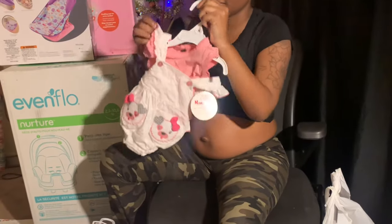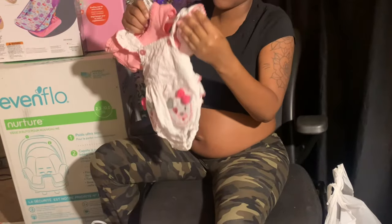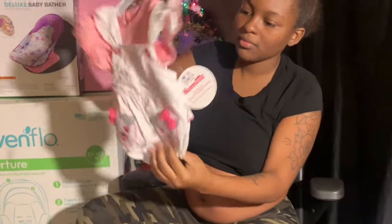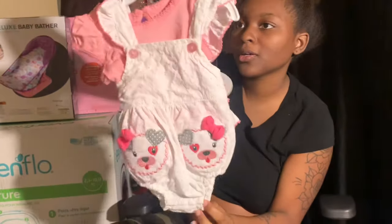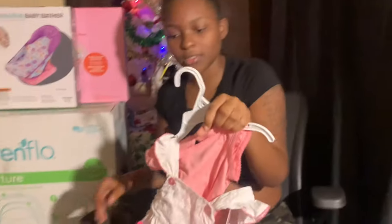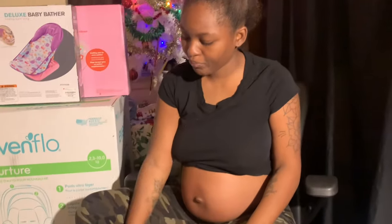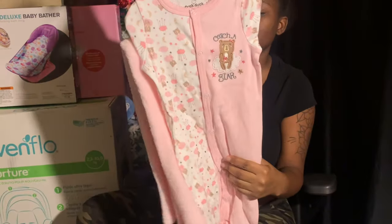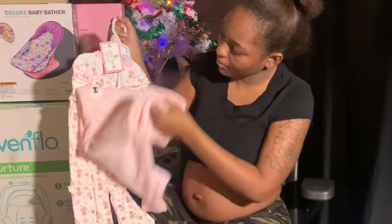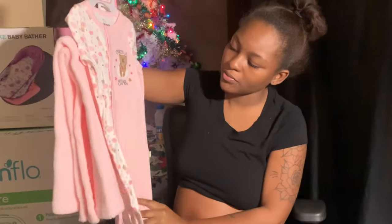Yeah, we got this little outfit right here. I wasn't going to get this, but I had to because it was just so cute, with the little overalls and stuff. What size is this? We got this in a 3 to 6 months. And this is just a little onesie with a blanket attached to it on the end. This is 3 to 6 months too.